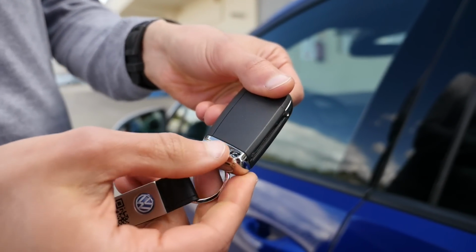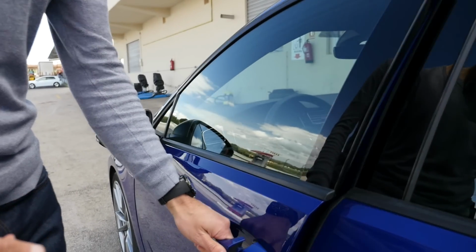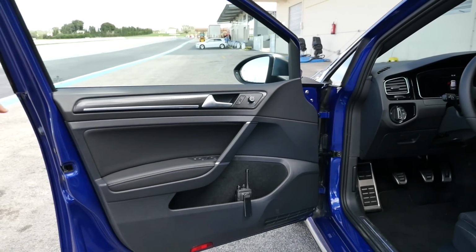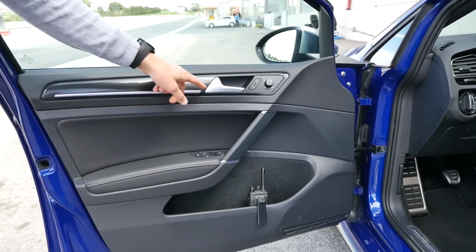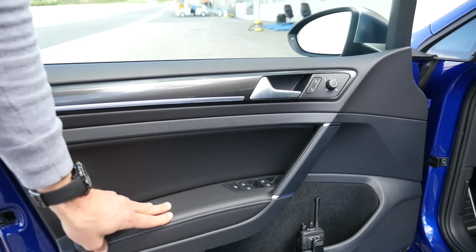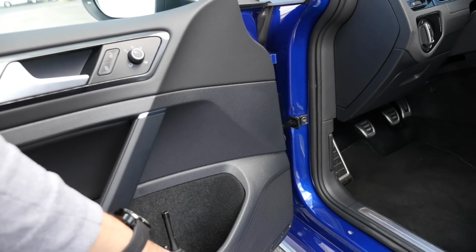Volkswagen Golf R key, at least we have a small R logo to make it a little bit more exciting. Then a solid door closing sound, as we expect. The R trim is really about sportiness, so we got dark covers right here. Everything is pretty solid in build quality, as we're used to from the Golf. Also, a lot of room on the inside of the doors, that's quite nice.